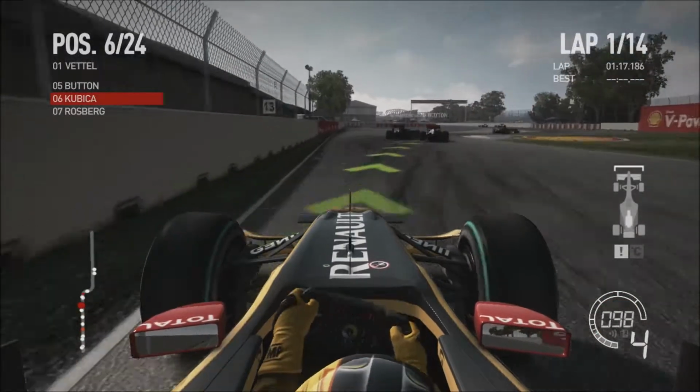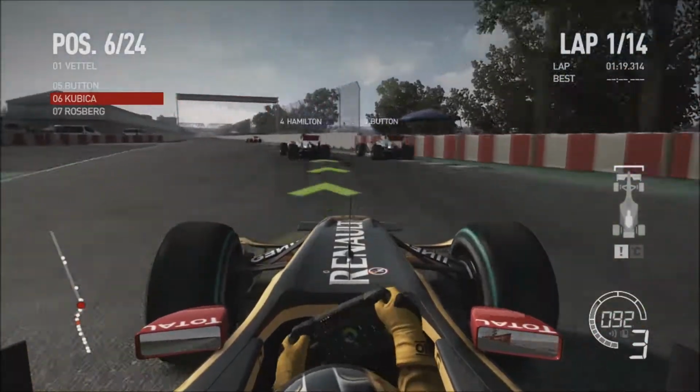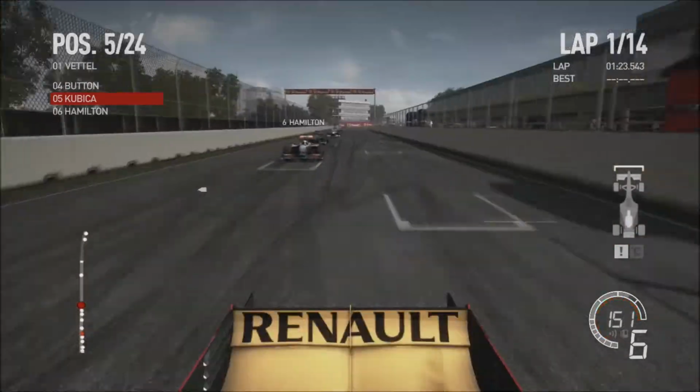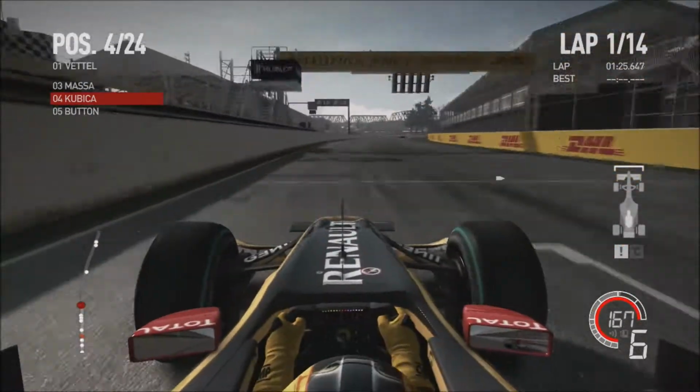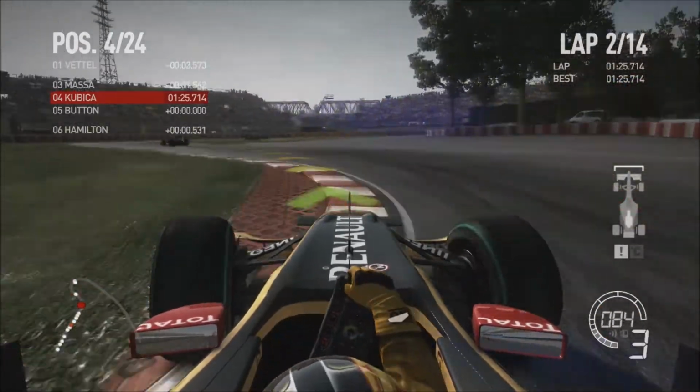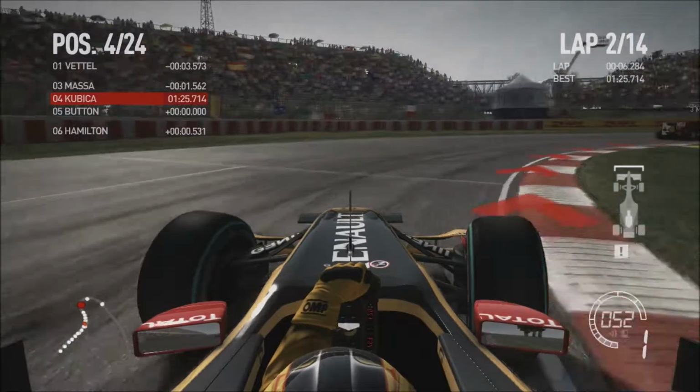And now I'm going to take a slower run into the last chicane, and now both the McLarens have compromised each other, and we're going to take a double overtake here. But no, Button is still alongside us there, and now we're going to go down the inside into the first corner, as that is us up into 4th now.